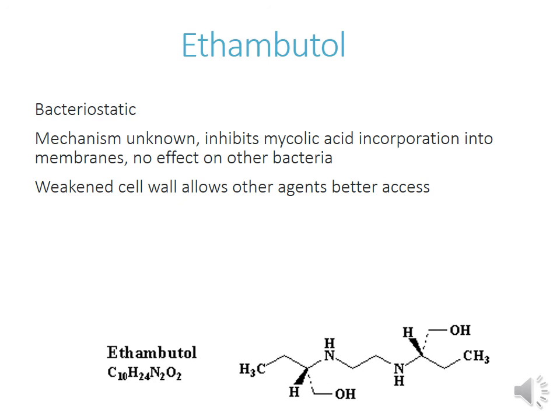But basically what it's doing is by inhibiting this incorporation of the mycolic acid, you end up weakening that cell wall, and that allows other agents to actually get in and work a little bit better. So it kind of helps in that synergy kind of model.